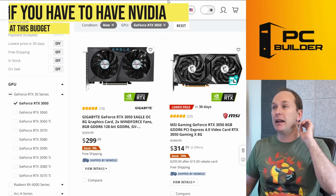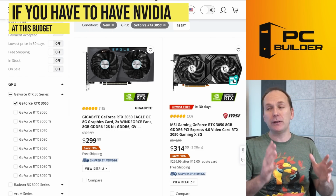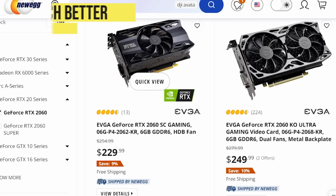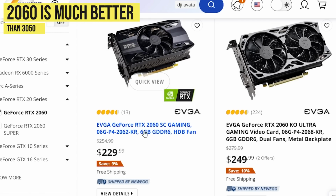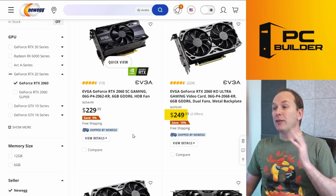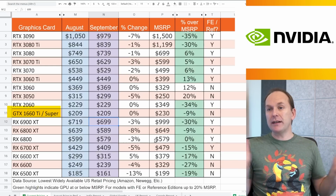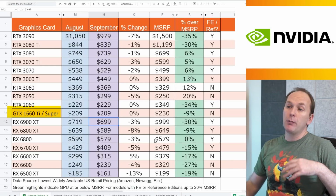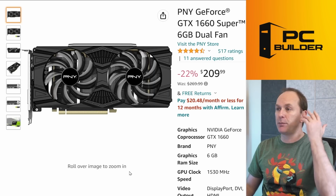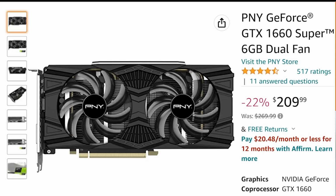If you want to buy an NVIDIA graphics card and you're absolutely allergic to AMD at this price bracket, check out the 2060. Right now, yes, you kind of have to buy this weird 3-fan model for $229, but for not too much more, we've got the KO Ultra gaming card, a really, really nice one for $250. And then we'll just round it out with the GTX 1660 Super, price effectively unchanged, $209 right now. You can get it over at Amazon. There's a PNY 2-fan card, perfectly fine for $209.